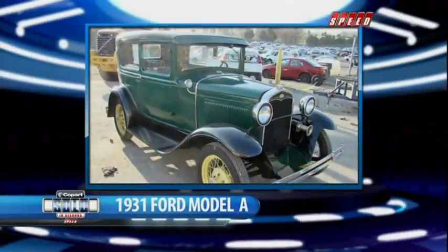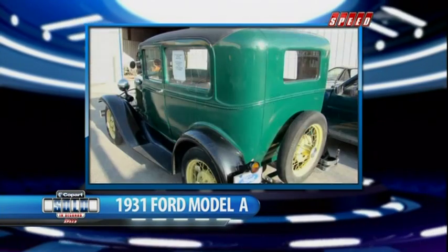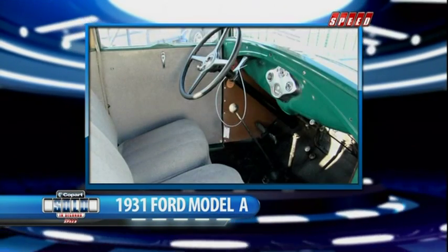First up, how about a 1931 Ford Model A? This one is 95% of the original. It's a green 2-door antique with normal wear and tear. Right now, it's waiting in Knoxville, Tennessee with its clean title and a starting bid of over $7,000.